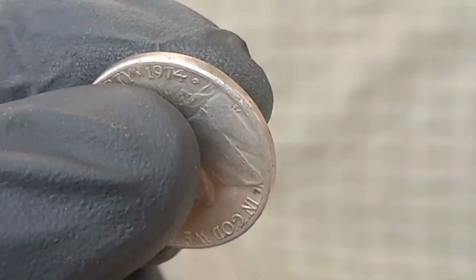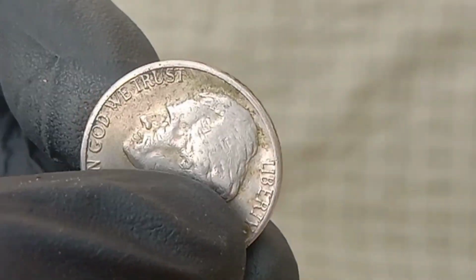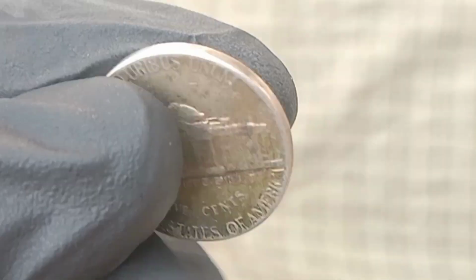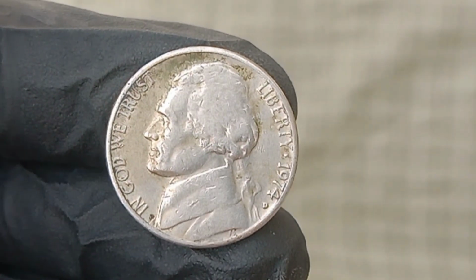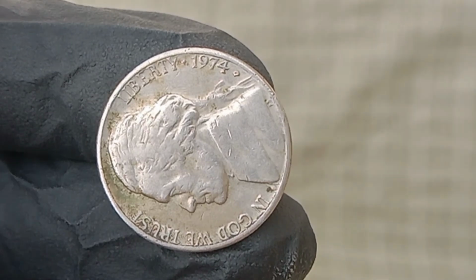The story begins with the U.S. Mint in Philadelphia in the year 1974, a time when the mint was producing high volumes of nickels to meet the needs of a growing economy. During this intense production period, a small batch of nickels managed to escape into circulation bearing a combination of defects and anomalies so unusual that they have baffled experts for decades.